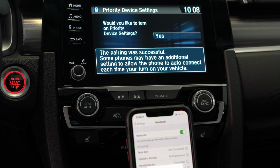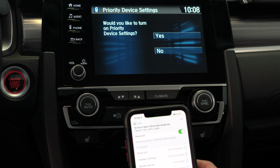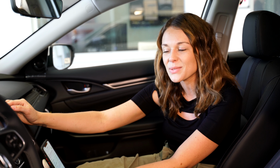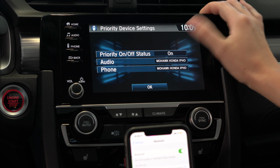From here, it's going to ask you on your phone if you'd like to allow your contacts and your favorites to sync. Go ahead and select yes. It also will tell you on the vehicle if you'd like to turn your priority device settings on. Select yes as well. From here, you can go ahead and select to pair your phone with audio and phone.